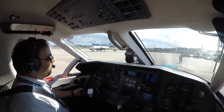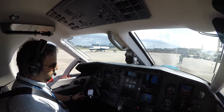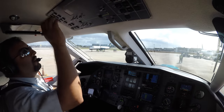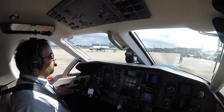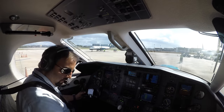San Juan ground, good speed 954 with information, ready taxi, apron 4. 954, San Juan ground, runway 10, taxi, V hotel. 10, V hotel, good speed 954. Alright, let's switch on the taxi light in and off again to indicate our marshal alert that we're good to go. Let's clear left, clear right.